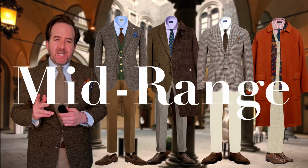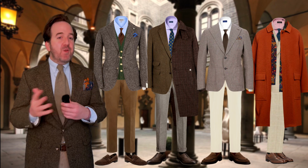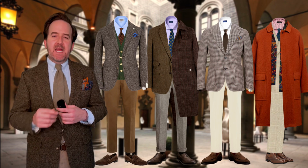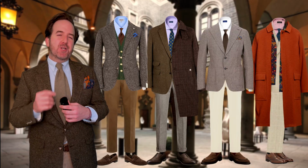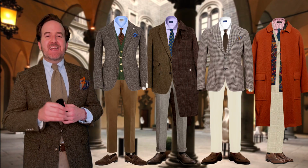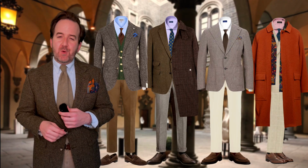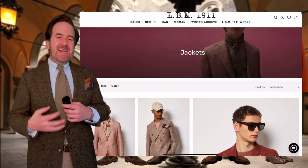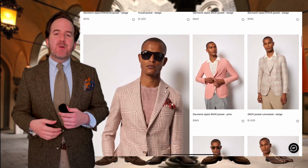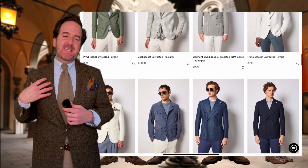Next up, the mid-range price looks. So with these looks, there are a few brands which I cannot sing the praises of enough. First off, very nicely made, attainably priced, unstructured jacket. Here's my old favorite, LBM 1911, who make jackets on the first and third looks as well as the suit on the fourth look. The materials are lightweight and refined, but ultimately it's their lack of heavy padding or canvassing which helps to keep these jackets fitted like a nicely made shirt.